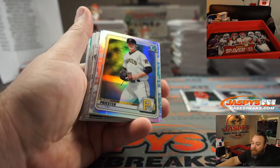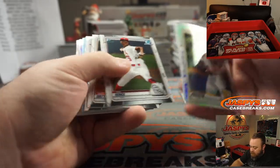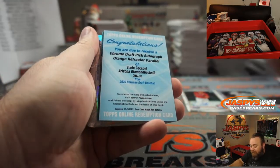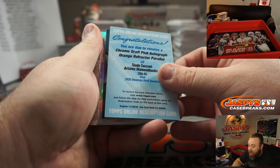Jack Veen, Colorado Rockies. Jack Veen. We got a redemption. Superfractor. Orange. Slade Ciccone. That's going to be numbered to 25 for the Arizona Diamondbacks, Fred Schultz. There you go, Fred.